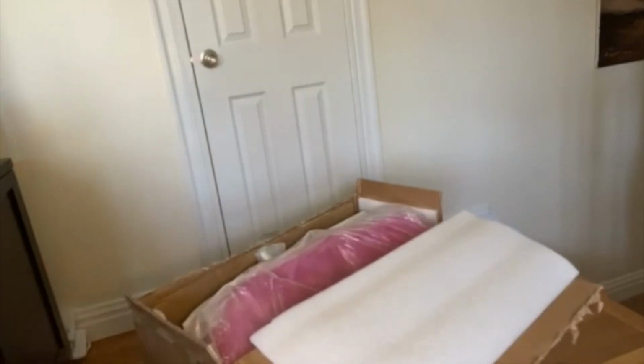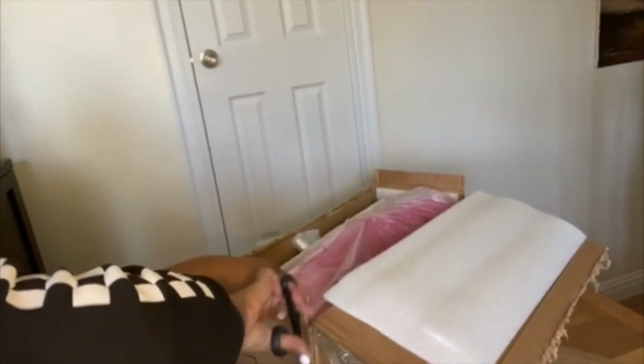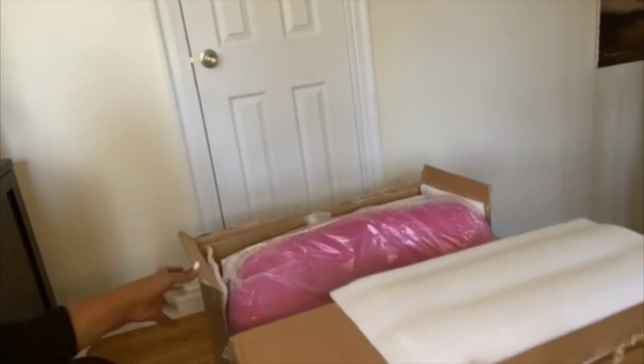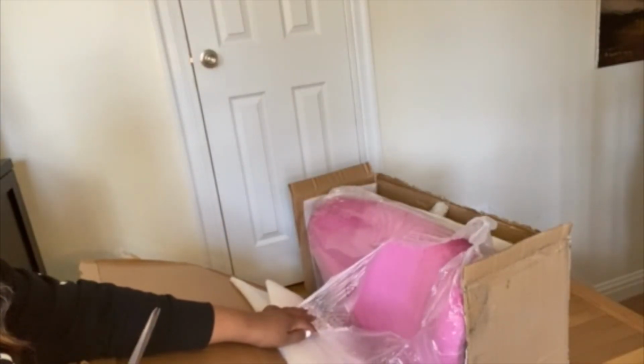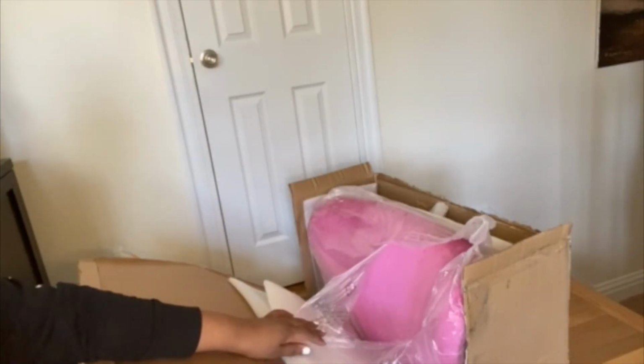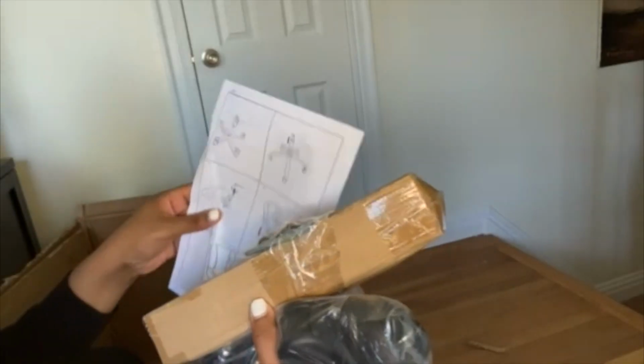I think I'm gonna have to cut it. Let me see. Oh, that is so pretty. Then I got the blue on the walls. Look like my brand colors to me.